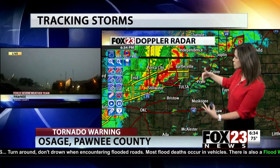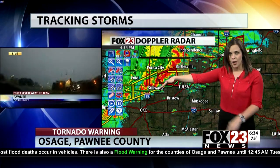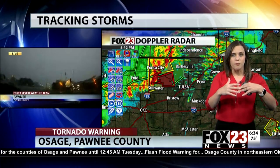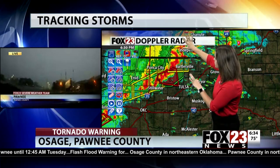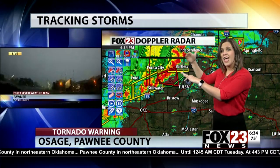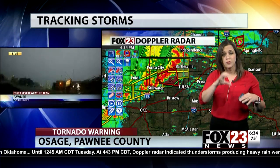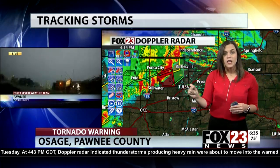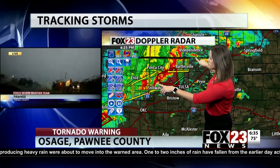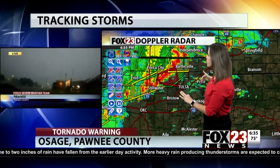This has been a very slow progression eastward. And right now, it's right along a boundary. We were tracking a warm front coming through this morning. The boundary between more cooler air to the north and warm, unstable air to the south. And along that boundary, that's where this line of storms is going to be able to sit and dump a lot of rain, and that's where it's going to just continue to track along, and that looks to be what we're seeing right now. And it's really going to keep the progression of things pretty slow.